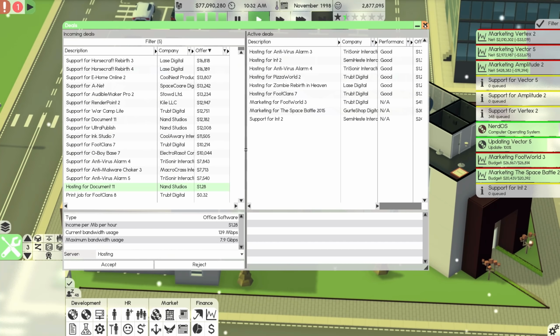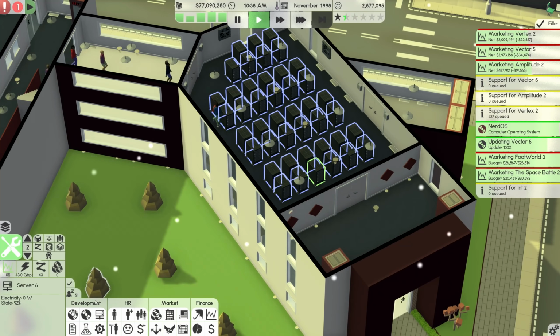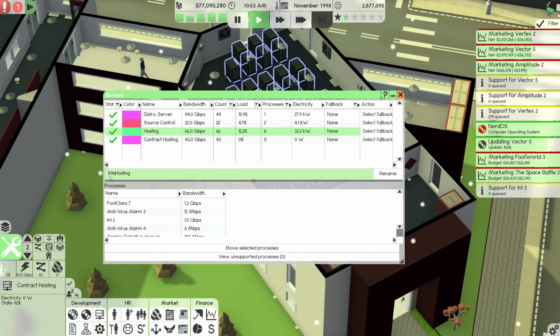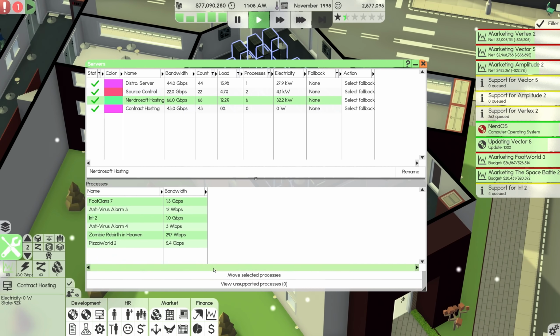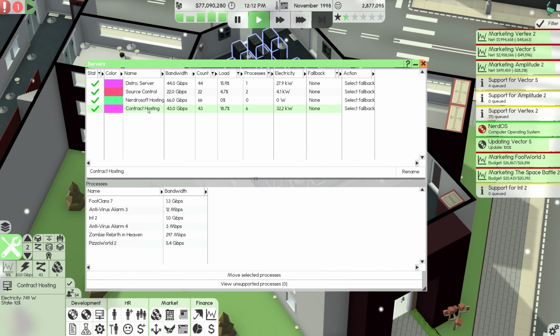I'm also thinking we're going to go ahead and start taking more hosting jobs because we have this monster server 6 right here. So let's go ahead and rename server 6 to contract hosting, right? And then Nerdrosoft hosting is what we'll call that. So the Nerdrosoft hosting server is what we will put our own things on, and the contract hosting server is what we'll put other things on. So let's move these processes onto the contract hosting server. And that way the Nerdrosoft server has nothing going on.